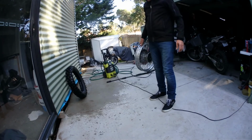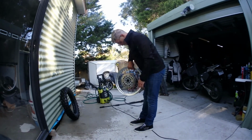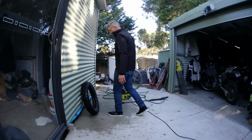Alright, well we'll go and drill that. Give it a wipe off. Blow off just some air. Yep. And then we'll drill it out while it's apart. Put your locker in and back together again. Put it back together with the new tube.